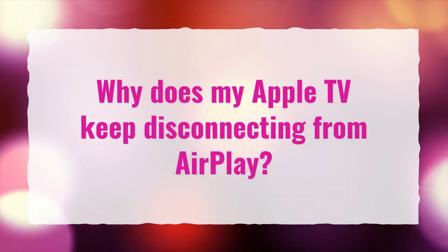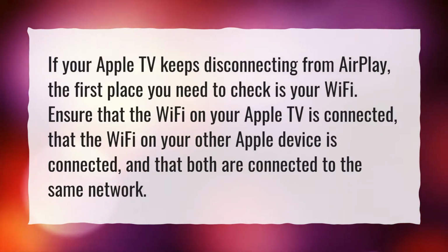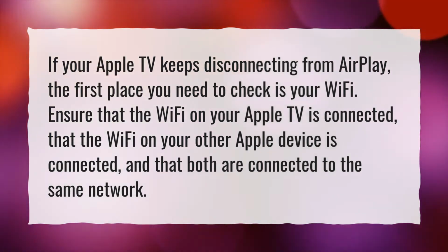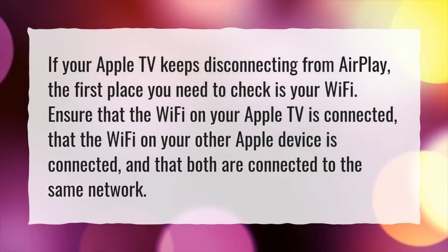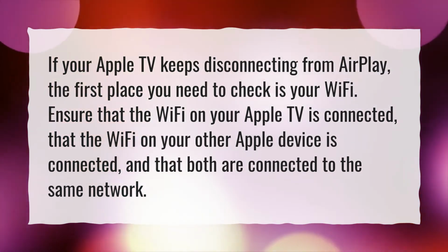Why does my Apple TV keep disconnecting from AirPlay? If your Apple TV keeps disconnecting from AirPlay, the first place you need to check is your Wi-Fi. Ensure that the Wi-Fi on your Apple TV is connected, that the Wi-Fi on your other Apple device is connected, and that both are connected to the same network.